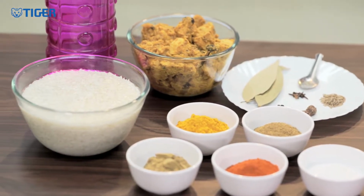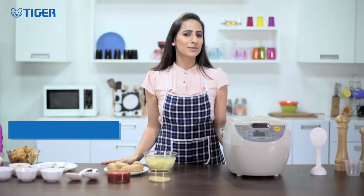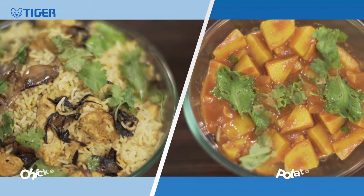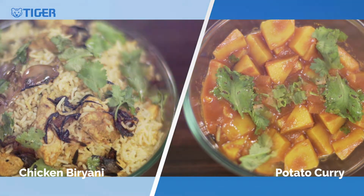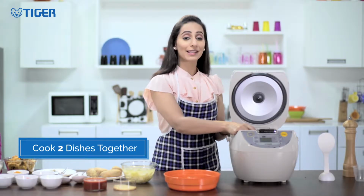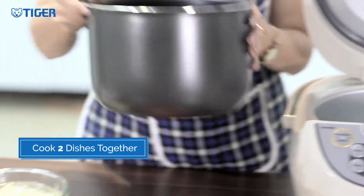So today I'm going to prepare my husband's favorite chicken biryani for dinner and also some yummy potato curry to go along with the biryani. Tiger multi-digital cooker has an option of multi-cooking where I can cook 2 dishes at the same time. Isn't that great?